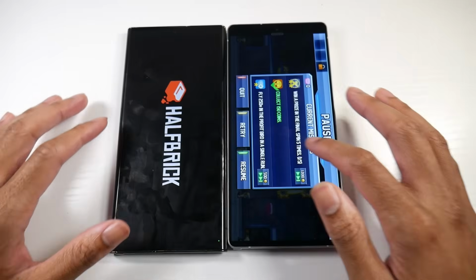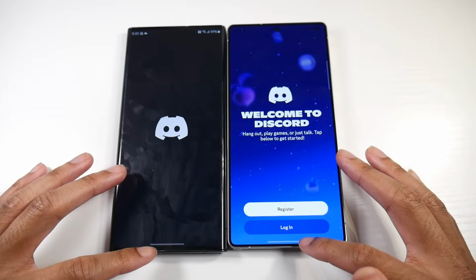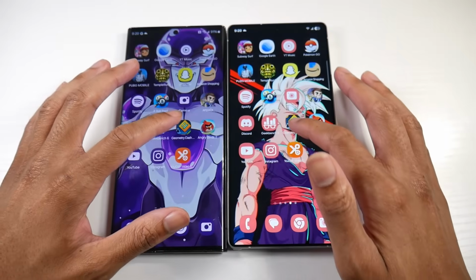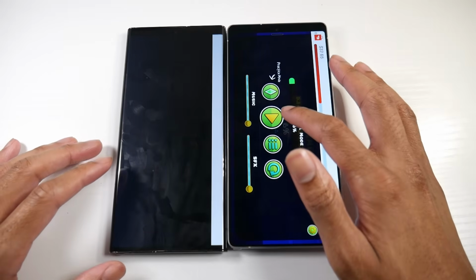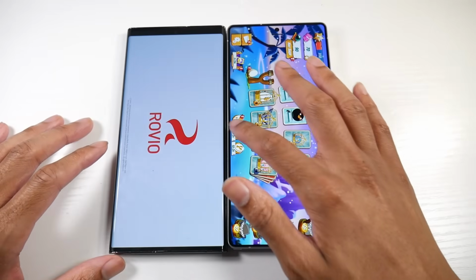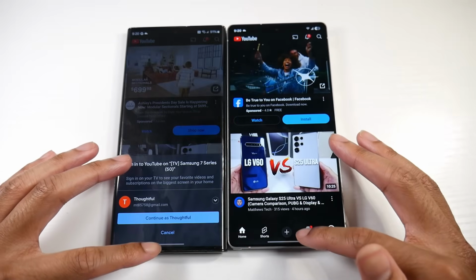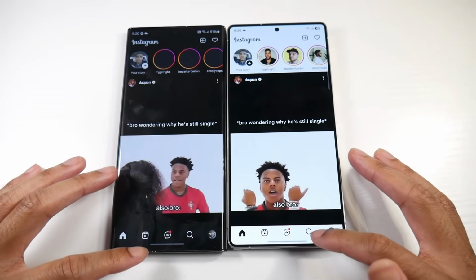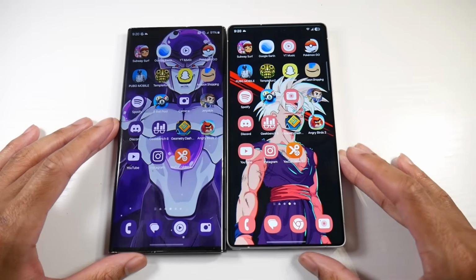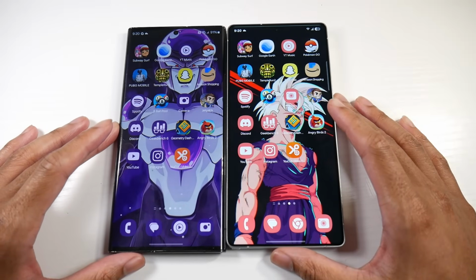Jetpack. Yeah, we got to reload, our first reload. Okay, another reload. So you guys can kind of see the difference between 8 gigs and 12 gigs. Yeah, so not too bad on the S22 Ultra, but as you guys can see, it closed a few applications.